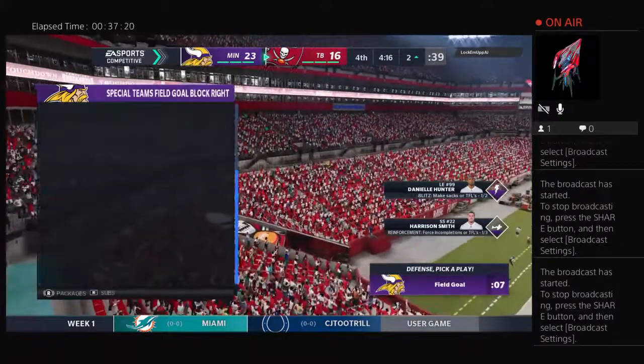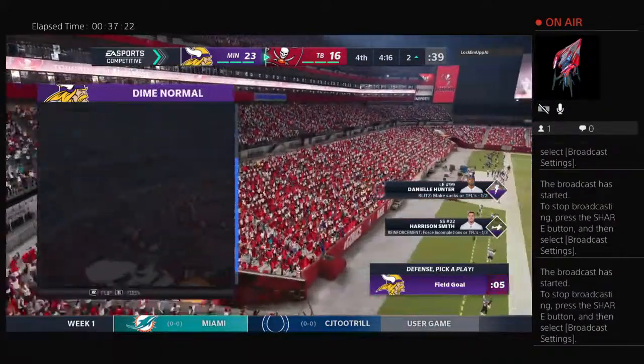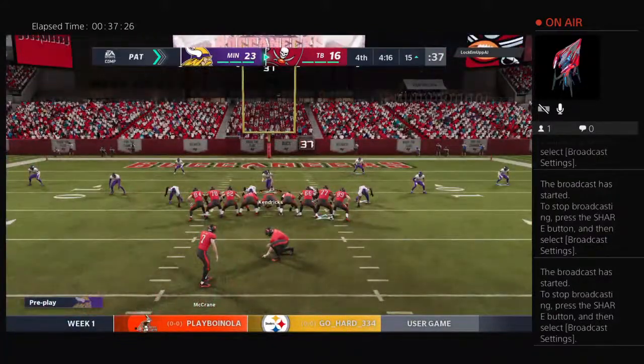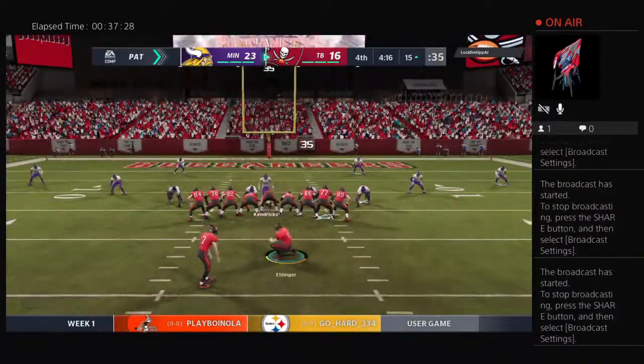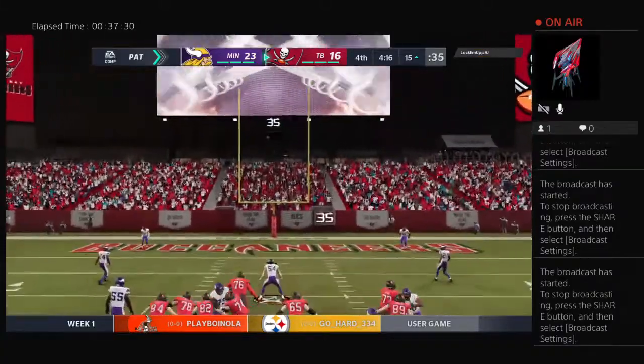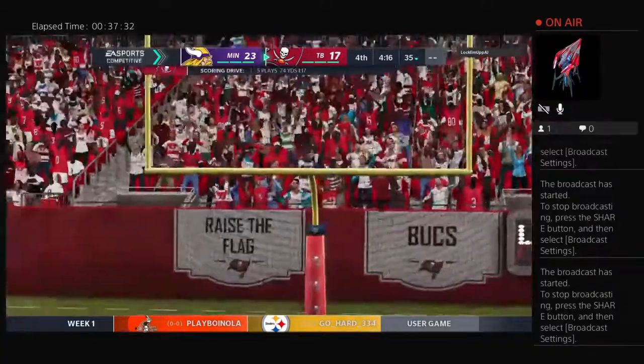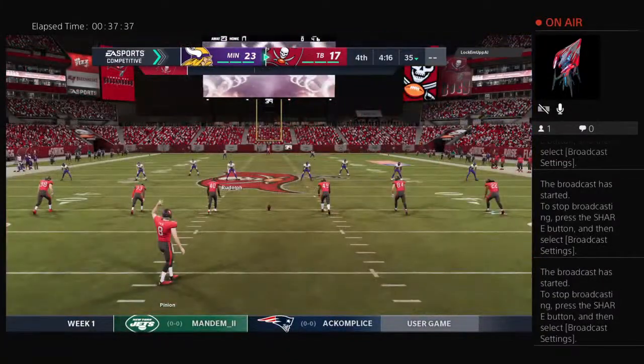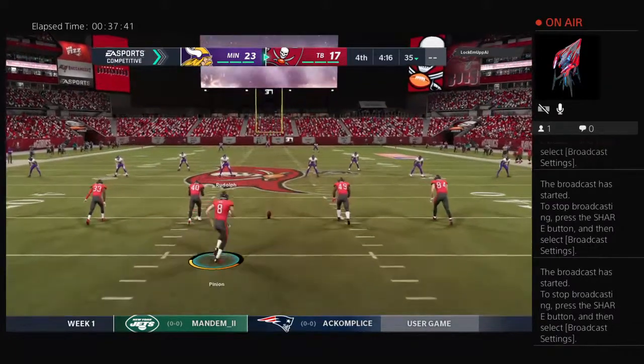A solid blocking up front from the guys on the offensive line allowed him to get in for the touchdown. Yeah, some might say that the guys on the offensive line were in concert. I used to have a coach who called it marrying up, meaning when you get on a guy, you just stay right there. Each guy has his own assignment that allowed the runner to make the big move towards the end zone. Extra point by McCrane, up and good.